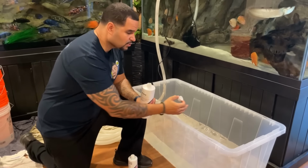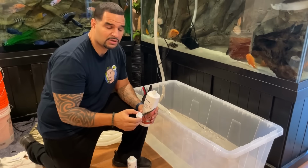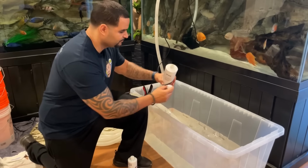That's a 100-gallon dose. And this is about a 50-gallon tote. So I already double dosed it. I'm gonna give it one more. So it's got 4 times the Prime just to make sure that everything is good in here.